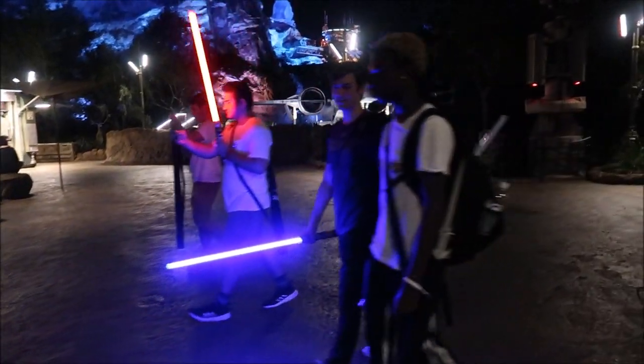Now I'm gonna try to get on over to Toy Story Land. Slinky Dog Dash says it's only a 20-minute wait, but the park's only open for another 12 minutes. So I have to get through Galaxy's Edge, and hopefully that won't take 12 minutes. Man, my face is red. I wanna get a lightsaber.